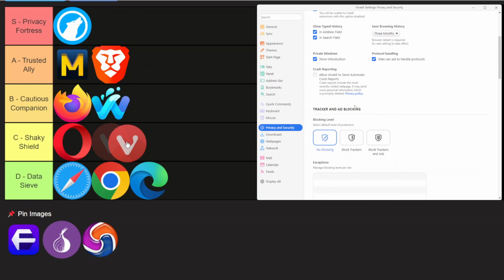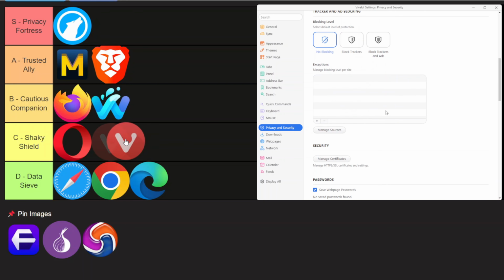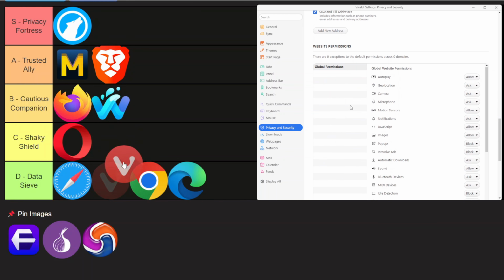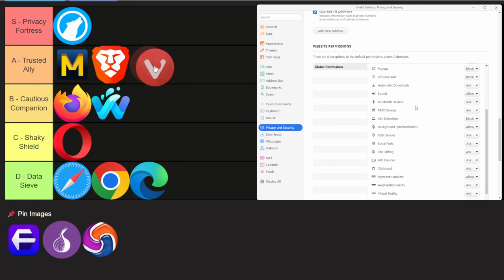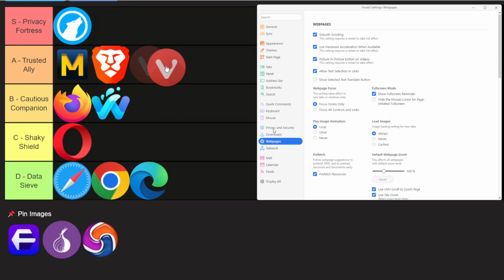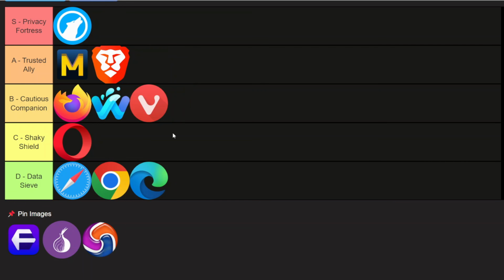Also, Vivaldi doesn't collect or sell your browsing history or personal information. Their business model is built on search engine partnerships and preloaded bookmarks, not on your data. It's more private than Chrome or Edge, but it doesn't quite hit the same privacy heights as Brave. Vivaldi's privacy features are robust, but they're not industry-leading. Its proprietary interface and lack of tracking parameter stripping hold it back from the A or S tier. That said, it's a fantastic choice for those who want a versatile, privacy-respecting browser with unmatched customization options. It earns a spot in the B tier.